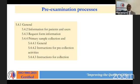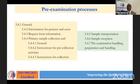Instructions for pre-collection activities: the technician who is collecting the sample needs to be very mindful. What does the different instrument require in terms of volume of the sample that is going to be required, in terms of quality of the sample that is going to be used, in terms of temperature in which it needs to be kept, in terms of time, how long does it need to be between collection and testing. That is very important to be able to know all of that in the pre-examination process. So I spoke about sample transportation. Sample transportation is not only the integrity of the sample leaving from the point of collection to the testing point. Sample transportation also has public health consequences.